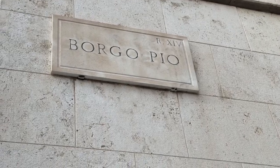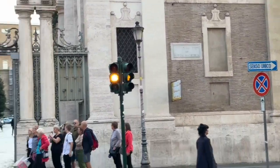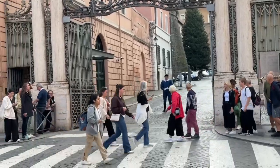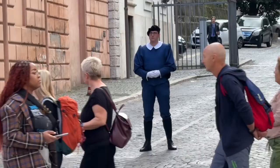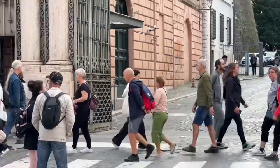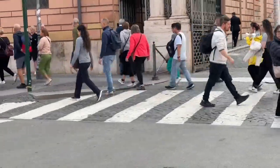At the corner of Borgo Pio and Angelica, this is one of the main entrances into the Vatican. There you see a Swiss guard. He's not in the colorful uniform, but he's there guarding. You don't see immigrants swarming into this walled city. They have tight security here.